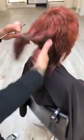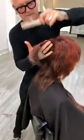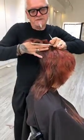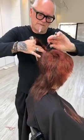Okay, I'm gonna take that section there, in the center of the head, so between the two balance points of the neck, just kind of cross into that. There's my section. And clean that up a little bit.